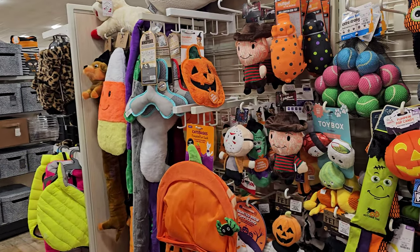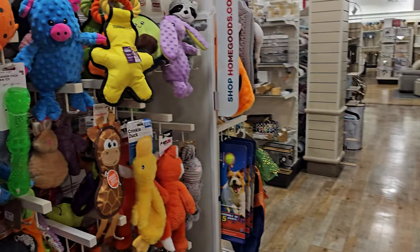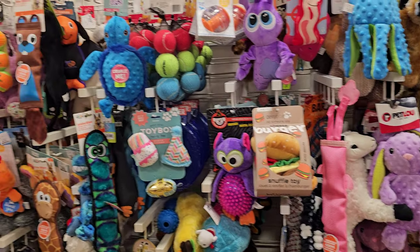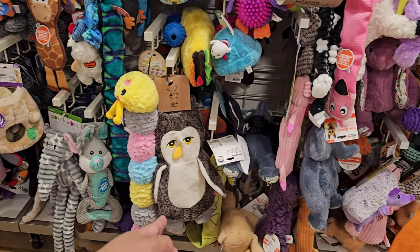No Christmas toys yet for dogs. I'm kind of surprised since they went all out for Halloween toys. I mean, Halloween toys were put out really, really fast for the dogs. He looks sad.